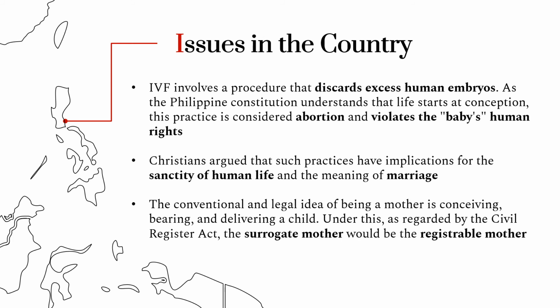Although the Philippines has been practicing IVF for years, the country does not have a legal framework for motherhood yet. The conventional and legal idea of motherhood is conceiving, bearing, and delivering a child. Under this, as regarded by the Civil Register Act, the surrogate mother would be the registrable mother.